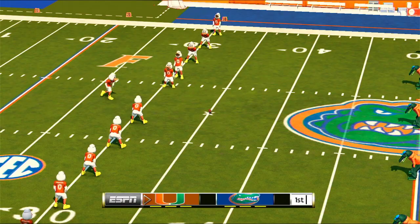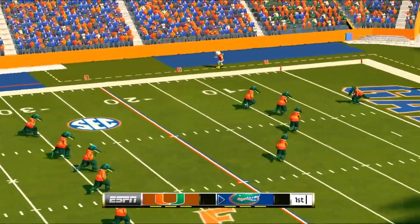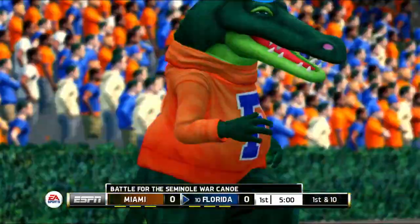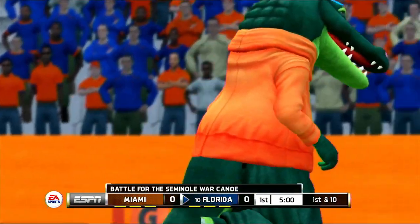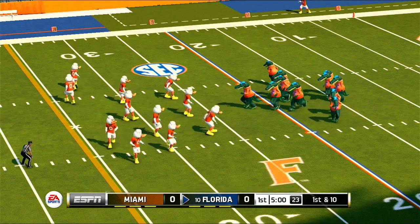See how these two teams play in this game as they prepare for the opening kickoff. And he got all of this one. Great kick. And it goes into the end zone, down for a touchback. The quarterback leads the team out on the field for the first drive.